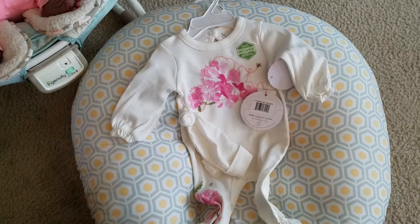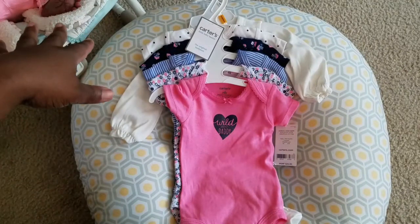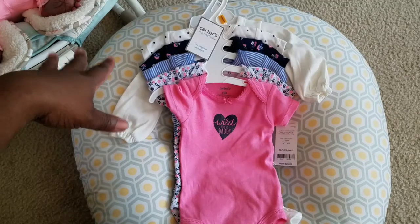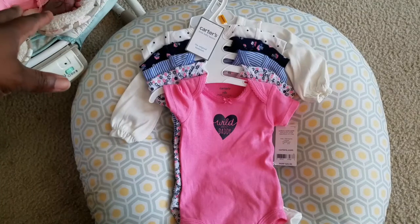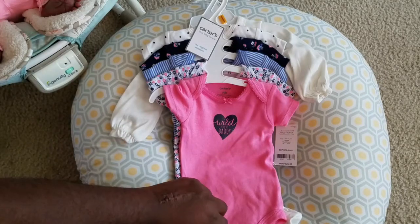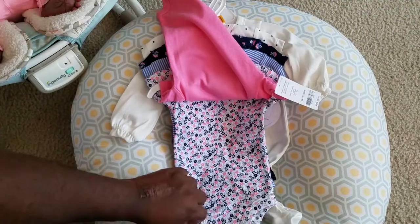And she needed a pack of onesies. Because I had some, I tried the 0 to 3 month on her, they were too big. And then some of the Carter's newborn ones were too small. So I was trying to find something in between. So I like this pattern that Carter's have out now. And the first one says, Wild About Daddy. And then we have these different patterns of flowers.